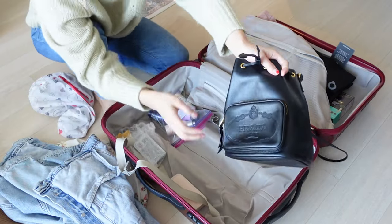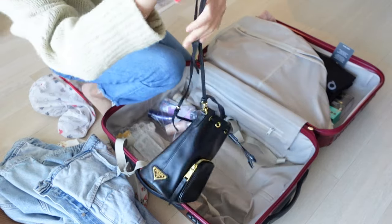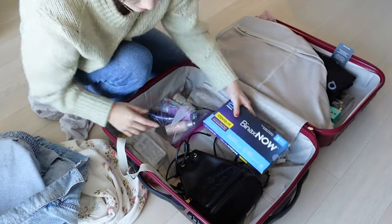Me bringing my favorite bucket bag. You can hold it like this, or you can do a crossbody. It holds a lot of stuff. It doesn't look like it, but it does. A COVID test kit, just in case.